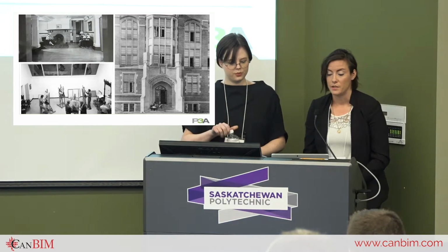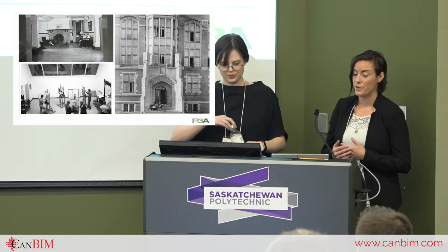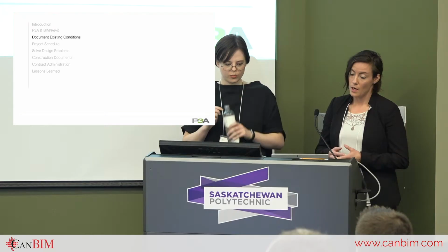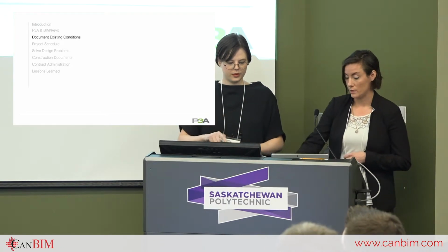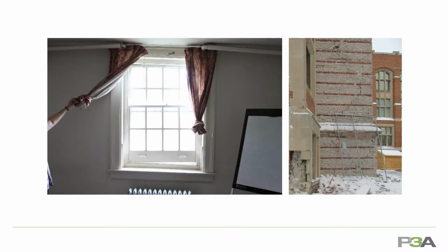In 2015, under direction of the University of Regina, P3A began documenting the building to begin a restoration project. That would require a significant funding source to be completed. By 2015, the buildings had fallen into disrepair. Most significantly, the foundations of 3 of the buildings had been compromised by Regina's highly volatile clay soil.